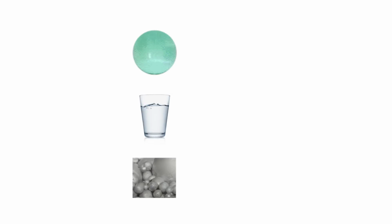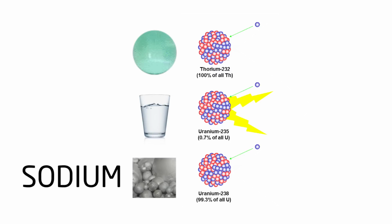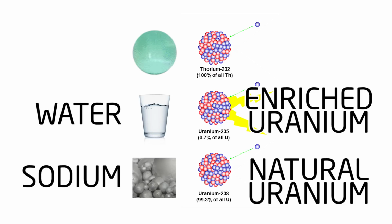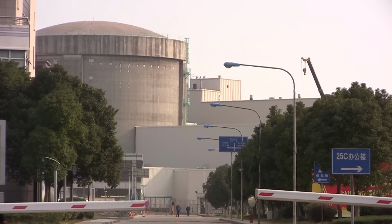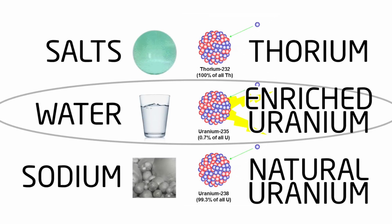These three coolants are generally associated with three different nuclear fuels. Liquid sodium-cooled reactors are fueled by natural uranium. Water-cooled reactors are fueled by enriched uranium. And molten salt reactors can be fueled by thorium. The reactors deployed commercially around the world are water-cooled. Today, we use water to cool reactors because we use enriched uranium as fuel. And we use enriched uranium as fuel in today's reactors because they are water-cooled.